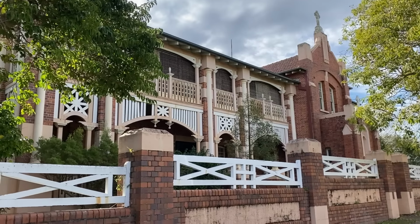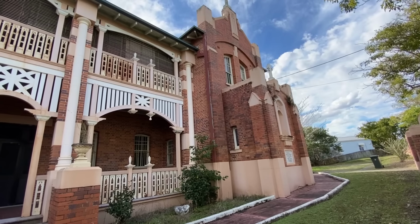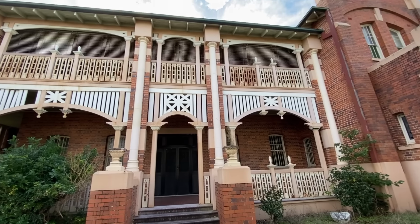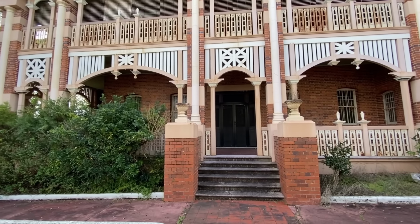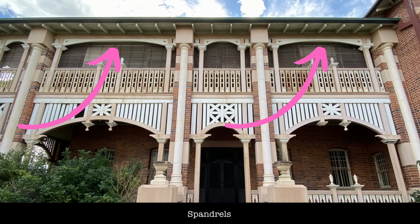But the features to look for are that beautiful arch timber and the battens and the Union Jack style crosses. It was quite common in the Federation era. And I'm going to get super nerdy on you now, architect nerd: the spandrels between the veranda posts up there. That's a spandrel. You wanted to know that, didn't you? Yeah, I did. Gorgeous. Very ornate.